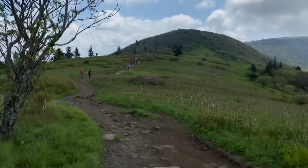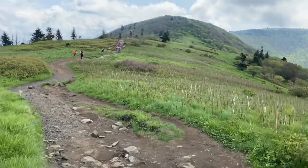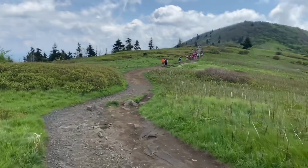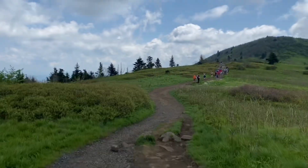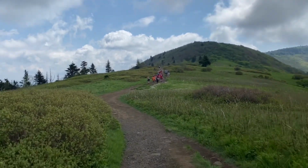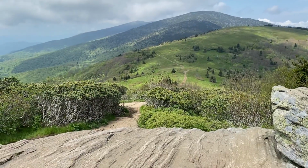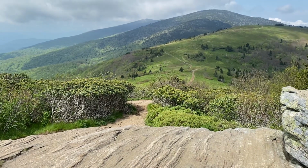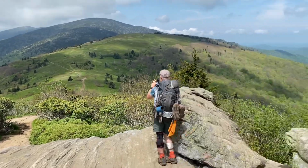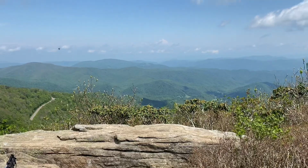So you can tell it's a weekend and that we're at a popular spot very close to a parking lot and trailhead. So there's plenty of through hikers out here, but there's plenty of day hikers or overnighters. So we're on our way up to Jane Bald. We just came from there. And we got 0.1 to get to the top of Jane Bald. But this is pretty fantastic all by itself.